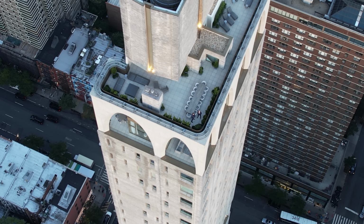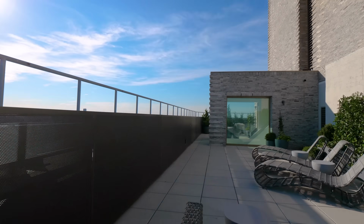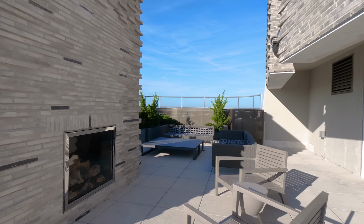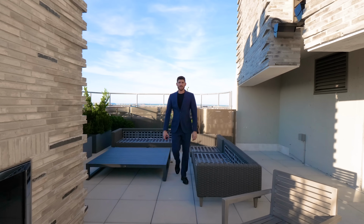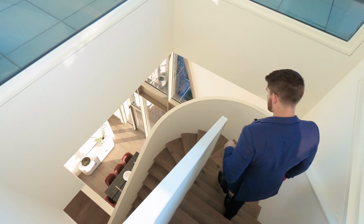First off, listen. It is so quiet up here. It is so serene. You have views of everything. You're above the park, above all the chaos of Midtown, and you have so much space out here. Another gas fireplace, seating area over here, and then you have your views to the north. I mean, I'm sold. So we're now back inside, and really from the very top now, this is a lot.